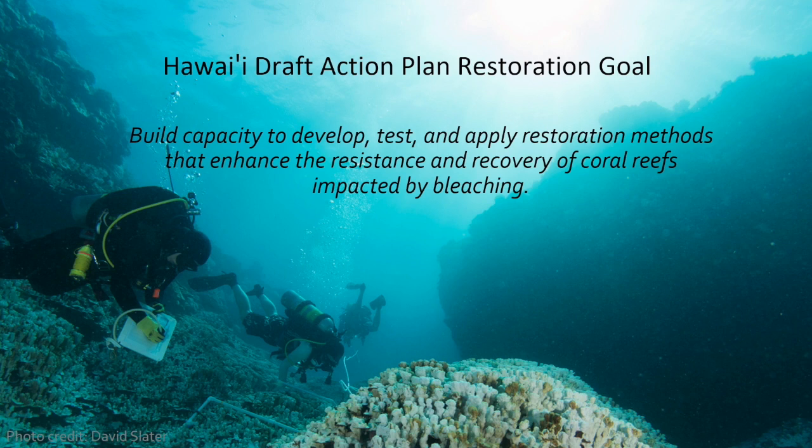So for Hawaii, the priority goal we decided to walk through the planning process for really was in response to our recent bleaching events and subsequent mortality. So really trying to apply restoration methods to enhance the resistance and recovery of coral reefs.